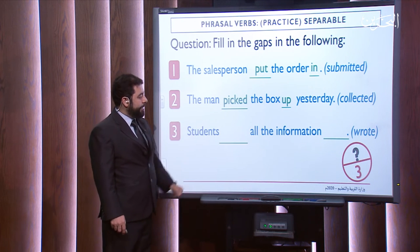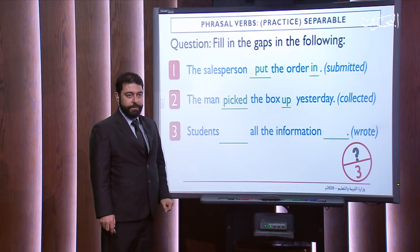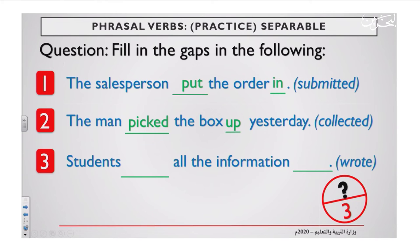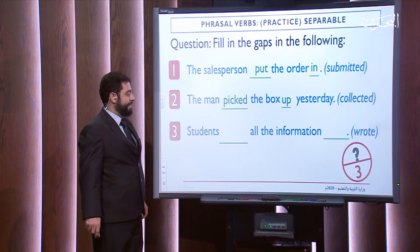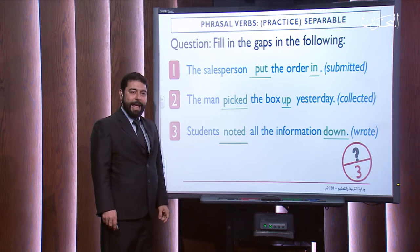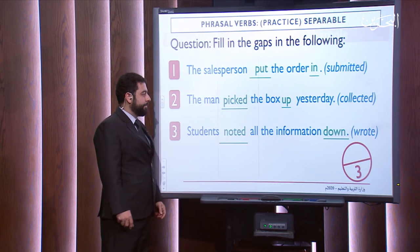Students, gap, all the information, gap, and you have to use the phrasal verb that means wrote. You have 5 seconds. Okay, let's check the answer. The answer is students noted all the information down. Now correct yourself out of three and let's carry on.